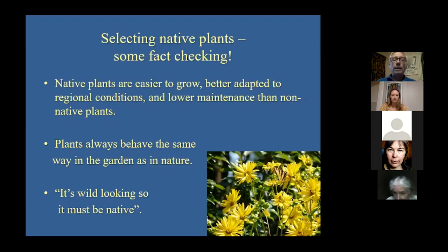One is always said that native plants are easier to grow, better adapted to regional conditions, and lower maintenance than non-native plants. The reason I'm raising this is that it's true in a lot of natural areas where they are well suited, but in gardens, it isn't always the case. You have to match the kind of conditions you have, as I mentioned earlier, with the right native plant. I've seen people get excited about native plants, thinking that no matter what they put in, it's going to do well, and then they get discouraged because it doesn't. And it's all about encouraging people. So this is why I like to raise it, that we need to be clear.